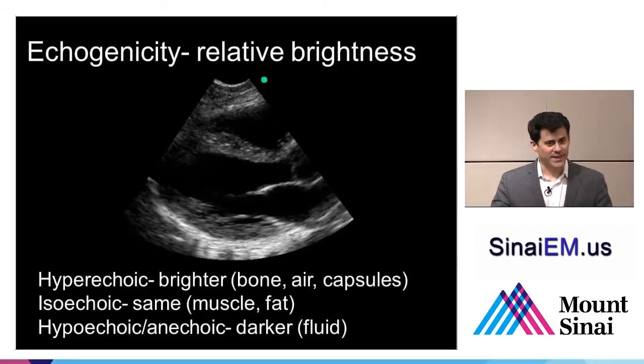So that's why, and this is the huge difference between ultrasound and other imaging like CT scan and X-ray, brightness on the screen doesn't always represent density. It can represent things like bone and stones that are very dense. It can represent air, which is not dense at all. So hyperechoic means bright and a very different density than water.